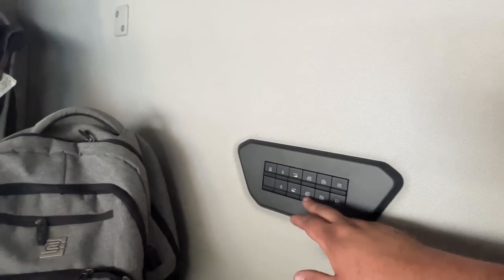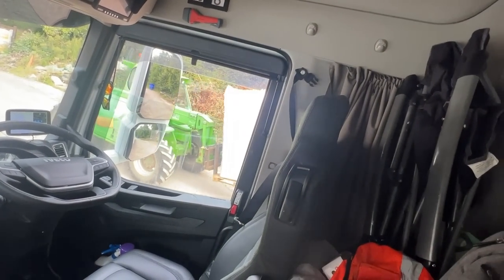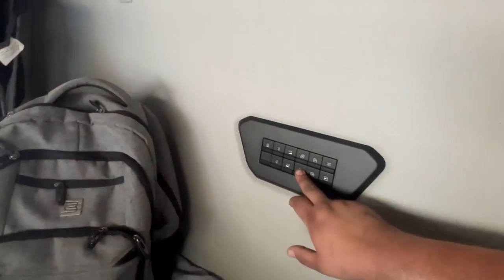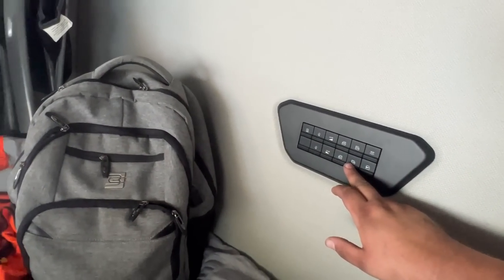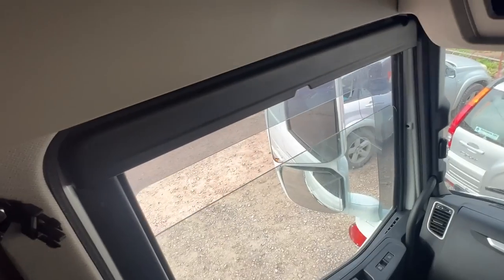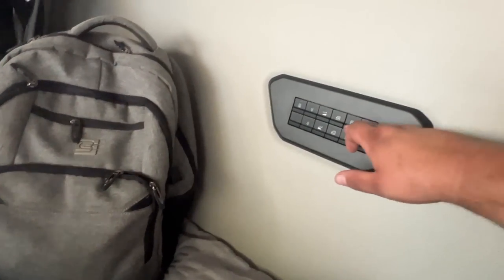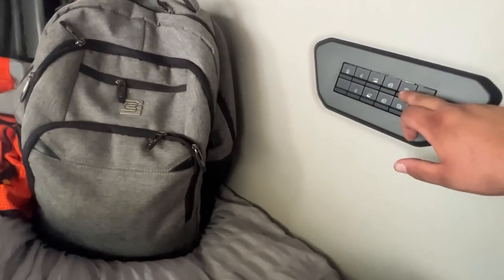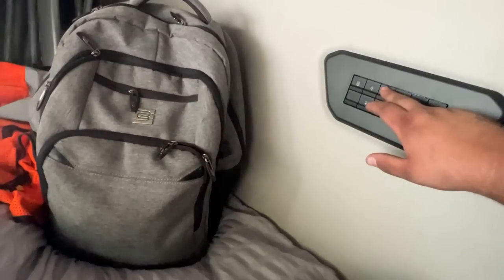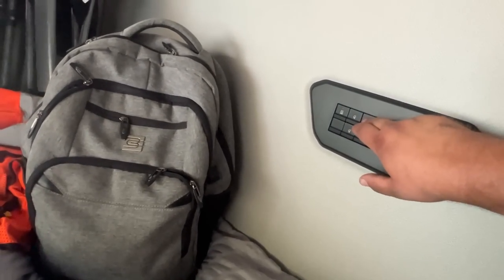We've got windows. That one is the driver window. It's further away, that's how I remember. And then the other one is your passenger window. If I press that, it's going down. Lovely jubbly. All the way up. I think this is your radio for your sound. So I keep pressing that, it should turn the volume up.